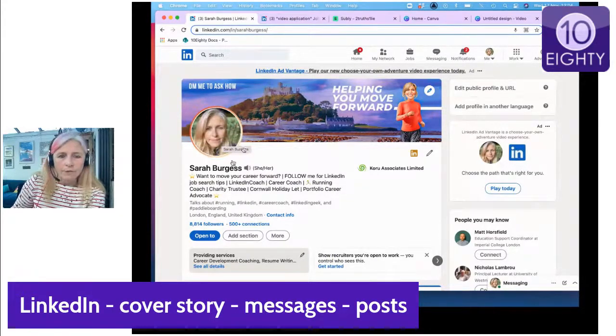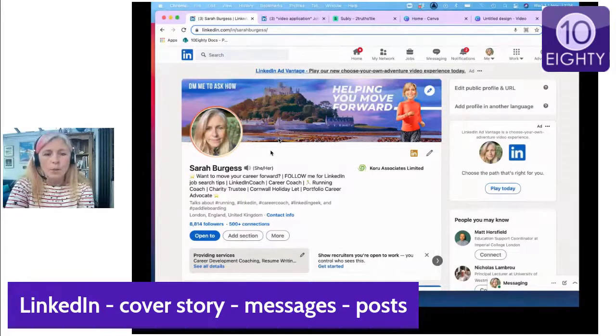So this is called the cover story. LinkedIn allows you to record a 30-second video, which is a bit like an elevator pitch really. If you're job seeking, it's a really good opportunity to talk about what interests you, what kind of role you're looking for. That 30 seconds does go really quite quickly when you're recording it.